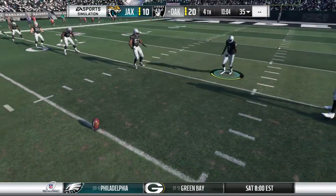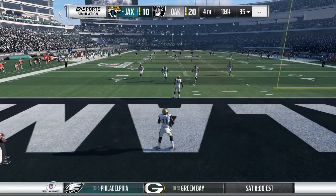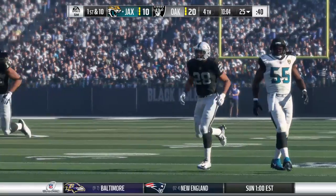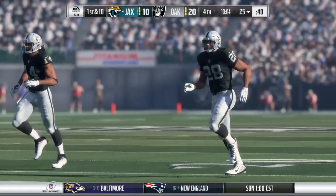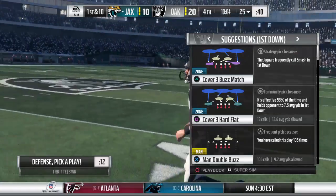Out is the kickoff unit as they run up and send this one away. And this will not be returnable. It's out of the back of the end zone for a touchback. The Jaguars offense now heads back onto the field.